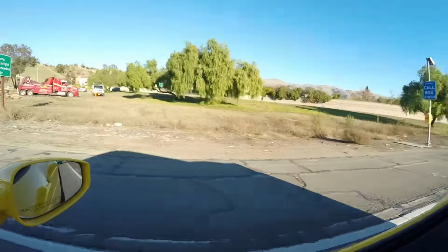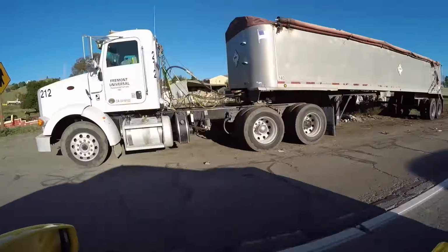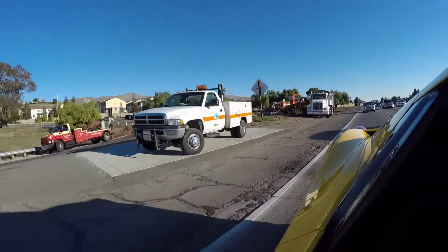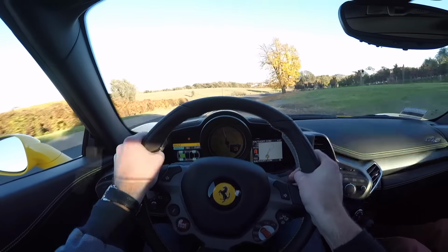Overturned semi truck on the side of the freeway. Look at this. That's a bad day. California drivers.